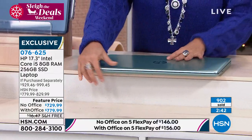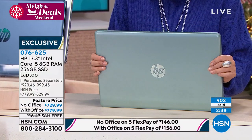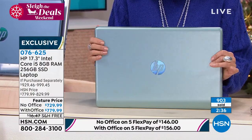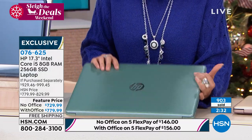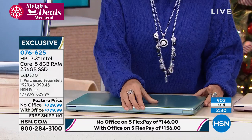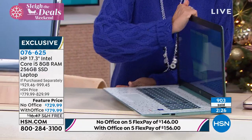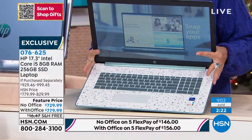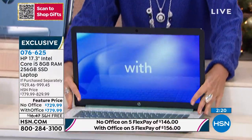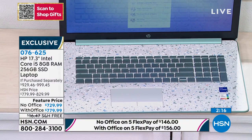I'm gonna show you that sage color. It is a soft, soft, almost close to a green blue is what I would call it. Really just beautiful, even prettier than it's photographing, frankly, on TV right now. So a beautiful look to it, and not just look, but what I like to call the couture style keyboard. I don't think I've ever been in any kind of store that had keyboards like this. I think they really make it so beautiful.